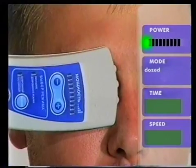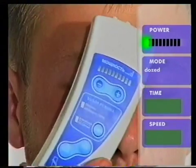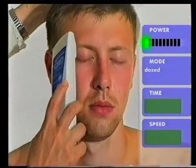Closed eyelid. First, the apparatus operates in dose mode, then it is transferred to continuous mode. Minimal comfortable level, 2–3 minutes.